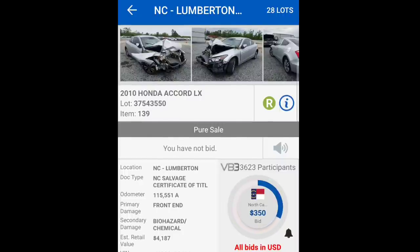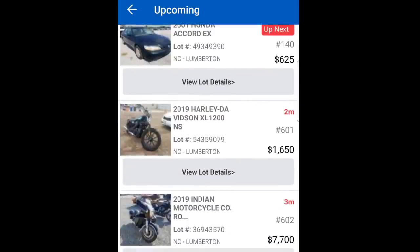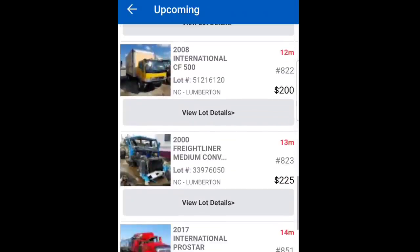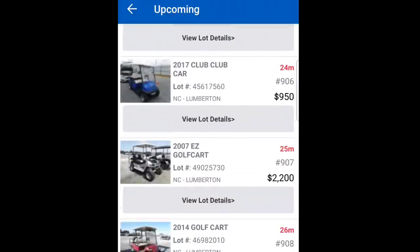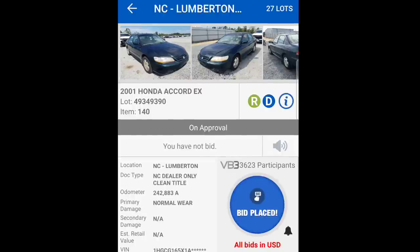Oh boy. Is there anything else coming up that I want to throw a bid on? There's a couple bikes. Let's go ahead and watch the bikes, and then we'll close it out, because I don't think y'all want to see the forklifts and stuff, right? Maybe some of the semi-trucks. Golf carts. Let's look and see what we got here. $625.